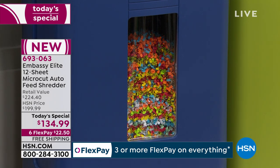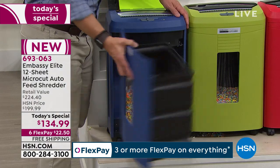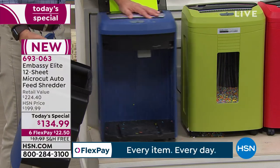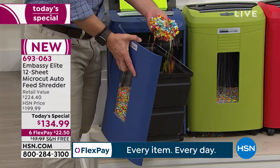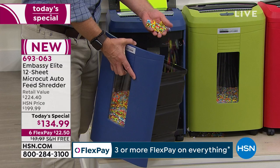I'm gonna actually just pause this for just a second, because I'm gonna open up the drawer, because I want you to see how this works. I remove the drawer. I take this out to the trash. Machine always stays in place. It comes on casters, so you can wheel it around or tuck away when you don't want it. But when I'm putting this out at the curb, and what is this? This is my information. This is my identity. This is my office stuff.